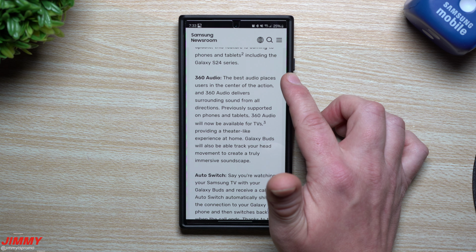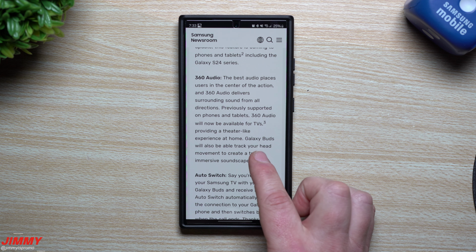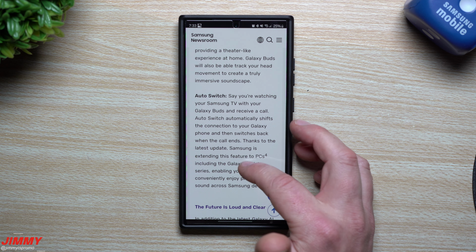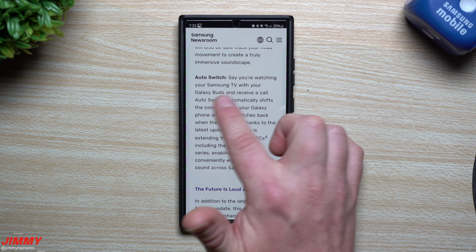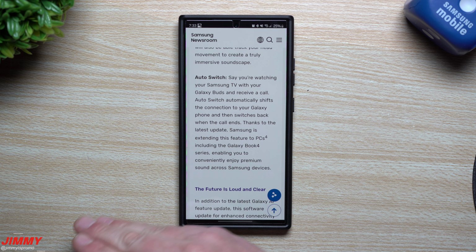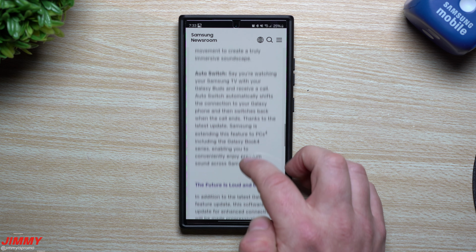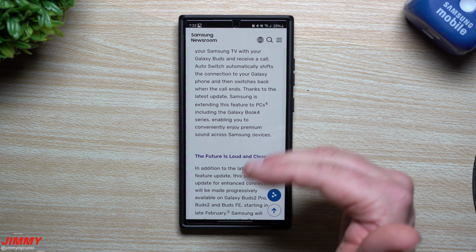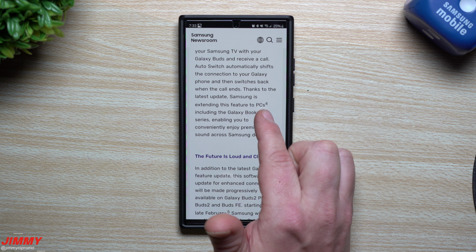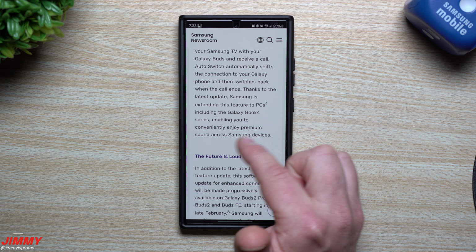You also have 360 audio, so if you're connected to your TV, when you turn your head left or right, the audio will track your head, so the sound will change along with your head movement as well. You also have auto switch, so if you're watching your Samsung TV, you're connected through your Galaxy Buds, and you receive a phone call, it'll actually just stop the TV, probably pause it, and then move it right over into your Samsung Galaxy phone, so you can hold your conversation, and then it moves right back to your TV. They're also expanding the feature to PCs, including the Galaxy Book 4 series, enabling you to conveniently enjoy premium sound across Samsung devices.